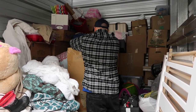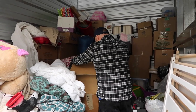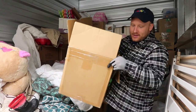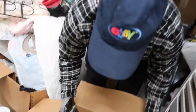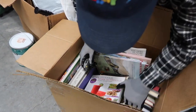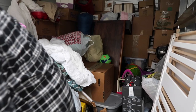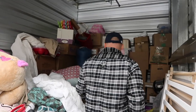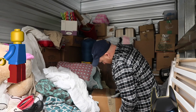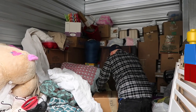Is it what it says? Sometimes it is, sometimes it isn't. And this one is books. It's what it says. See, now for me, that's wonderful. For Wade, it's not so much. I've got books. Legos, rocks, and miscellaneous. Well, I love rocks. That's a combination. Yeah, I love Legos.